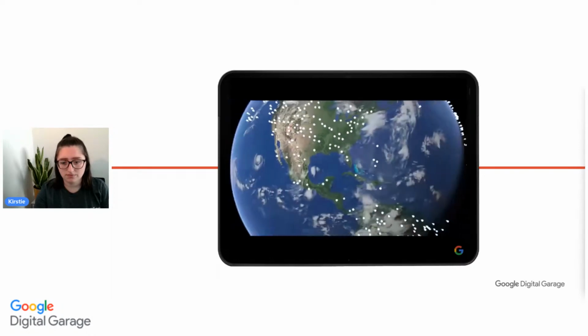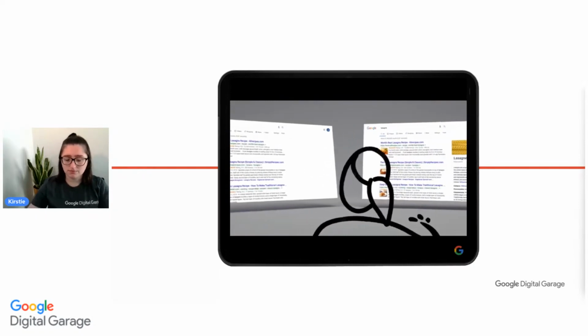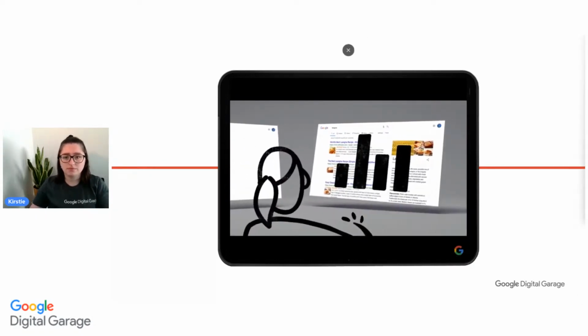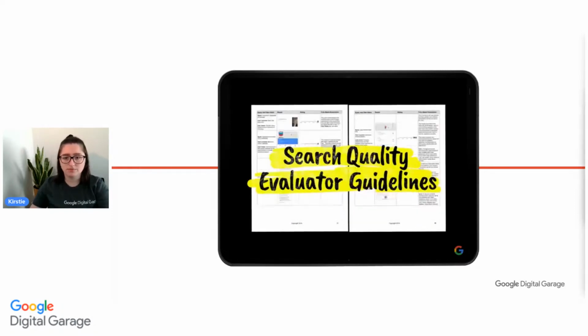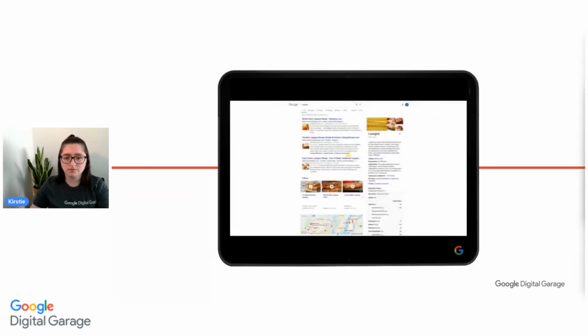Every day, thousands of search quality raters look at samples of search results side by side, then give feedback about the relevance and reliability of the information. To make sure those evaluations are consistent, the raters follow a list of Search Quality Evaluator guidelines. Think of them as our publicly available guide to what makes a good result good.